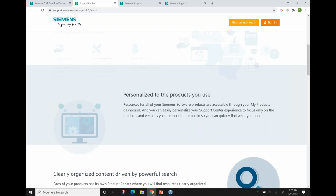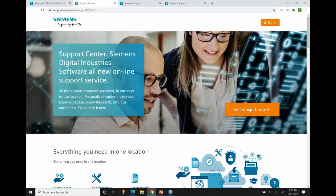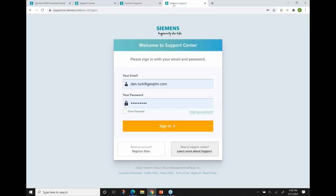So if you don't have a Support Center account, then you'd want to click this Get Started Now and do just that. Jump into it, because there is a lot to this. Let's take a look at a couple of examples. So I'm going to log in.